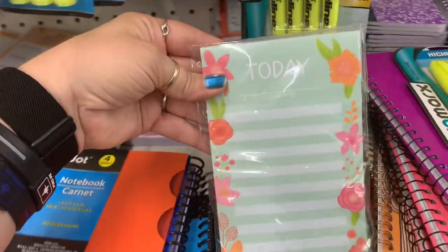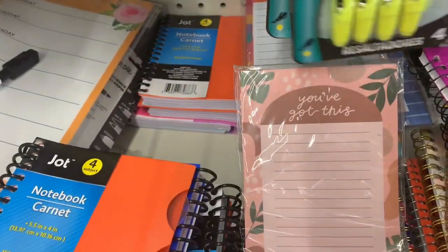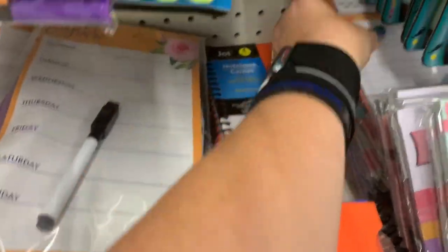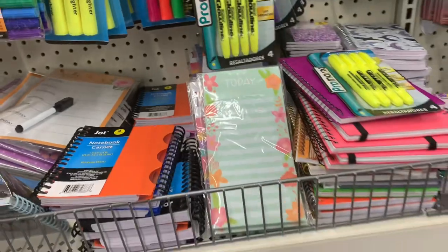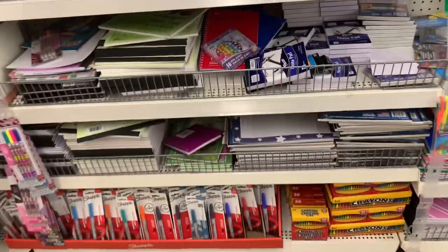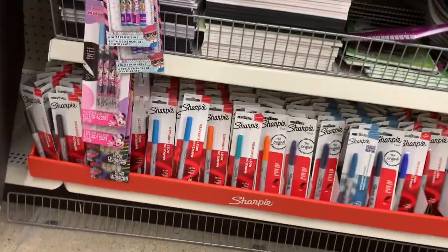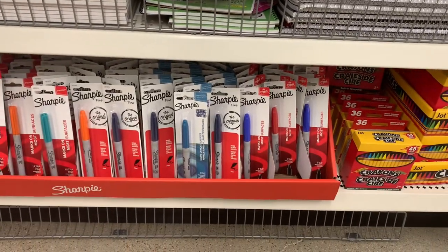And there's these lists, and there's quite a bit of those as well. These have calendars on the top of them. There's just a whole bunch of stuff. And that whole thing is Sharpie markers, and they're the fine tip and the little more broader tip.